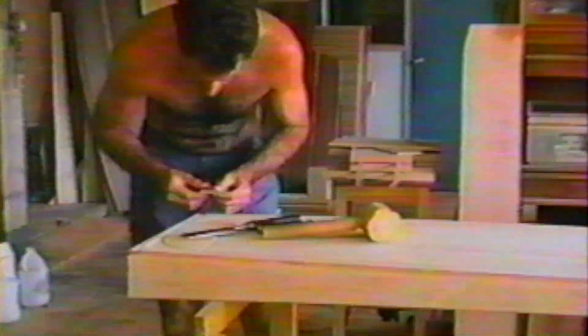Late June, it's 95 degrees today. A great day to be working in the shop. What you've been seeing now is marking out, routing out, and now carefully chiseling out for putting in the knife hinges that we've been making by hand.